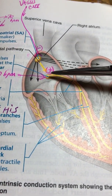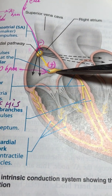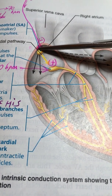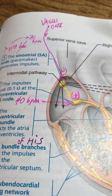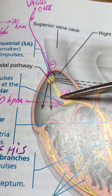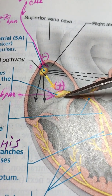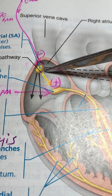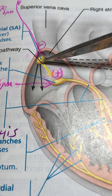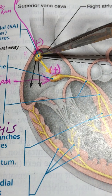We have two nodal points here. This is called the SA node, the sinoatrial node. This is called the AV, the atrioventricular node. These are two nodes. Notice that this node is a standalone feature, and it only has a pathway. It does not actually have any material connection to the AV node right here. So it's going to use the membrane of the heart tissue cells as its pathway to cross. Assuming that those are healthy cells, the signal will get across.